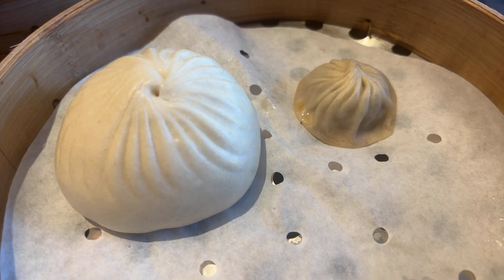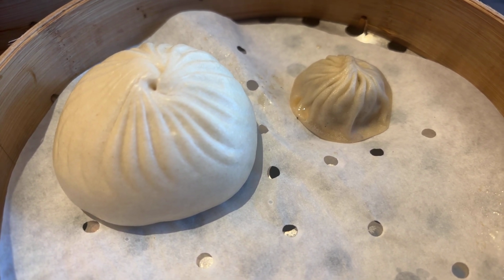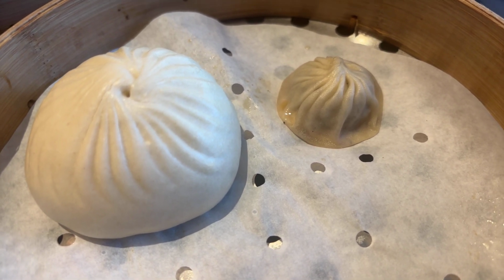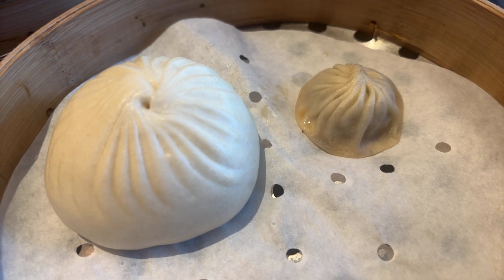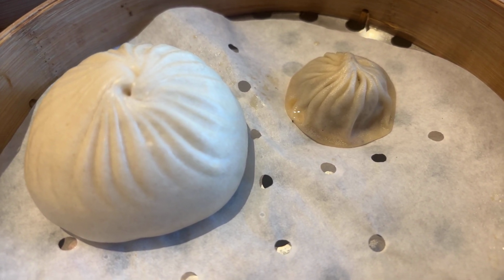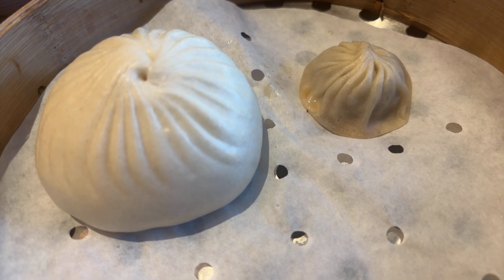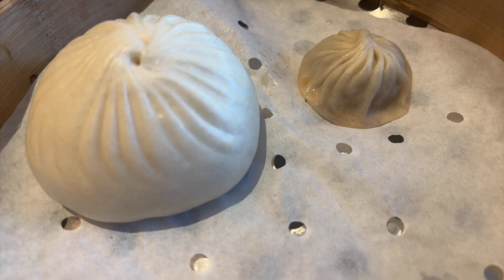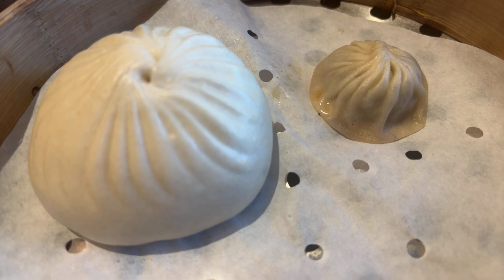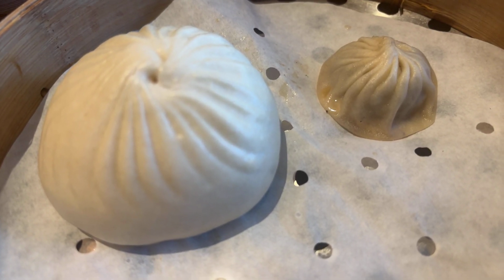The pork bao bun and the truffle and korobuta pork jiao long bao with the Italian black truffle. I like the truffle a little bit more. It's got a little bit more flavor. The pork bao bun could use some more seasoning. There was a good amount of flavor, but it's a little bland. It's a little boring. So I probably wouldn't recommend you getting that.